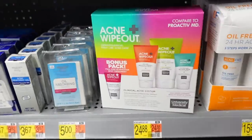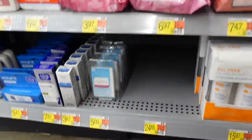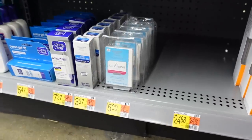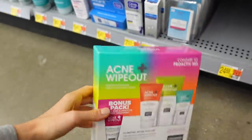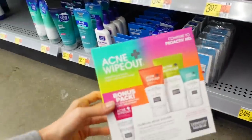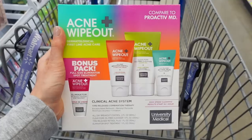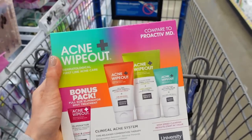This is new. It's like a generic version of Proactive. Oops, as I drop the oil-absorbing sheets, which are good for temporarily degreasing the surface of the skin, but beware if you're wearing sunscreen, it can remove some of that. So if you're outdoors in the sun. This looks pretty good, you guys.